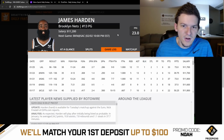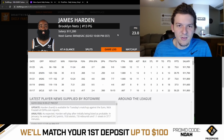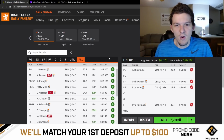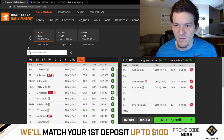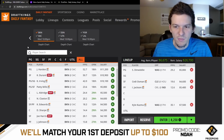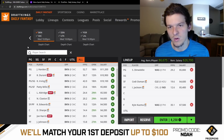So, Harden on this slate, does he really stand out at 11-2? I don't think so. Obviously, without KD, there's much more upside for guys like Harden and Kyrie. But at their price tags, 11-2 for Harden, 10-1 for Kyrie, I don't think either one are priority spend-ups for me. They're both viable. It's a good matchup against Sacramento, but I don't think they're my favorite studs. I'd rather be going to Luka, to Jokic.